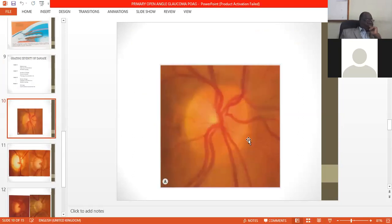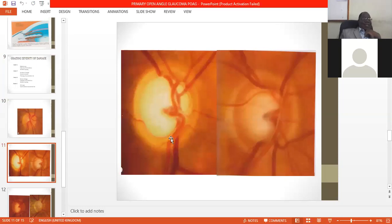What is this? Oh, it's not even there. See, this is the disc. There's no capping here. But you can see in this picture, all this is a cap at the center of the disc, and this is the neuroretinal rim. The edge of the disc is there. Here too, this is smaller capping. This is increasing capping. And this space between the edge of the cap and the edge of the disc is the neuroretinal rim we're talking about. So as the cap enlarges, that rim gets smaller.